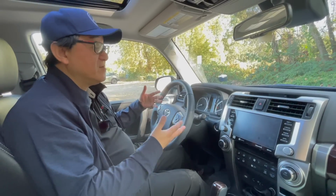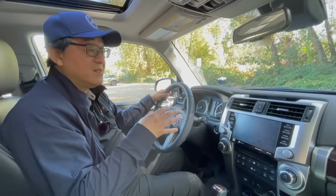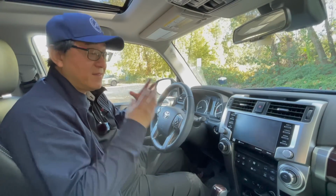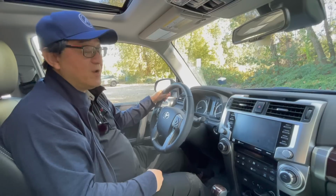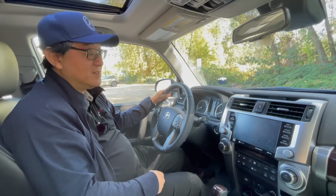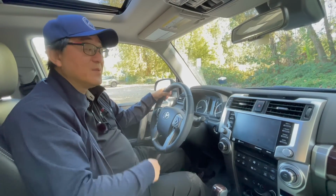That's the last piece of the puzzle that explains why the 4Runner feels so different on the road, plus the fact that this is a true body-on-frame design with a robust and thick frame underneath, and that's why this thing feels absolutely solid and capable in any kind of conditions. So those are all the things I wanted to point out. There's probably a lot more I can show you again if you're interested.